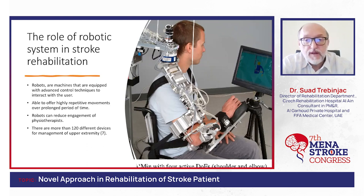There are comparative studies which compare robotic movements with classical training, gait training or arm training. They found almost the same results, but the involvement of physiotherapists is much less with robotic rehabilitation. Now, more than 120 different devices are registered for management of the upper extremities alone. That means it has gained a lot of popularity, and new products are on the market.